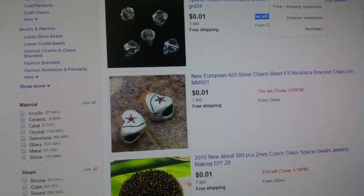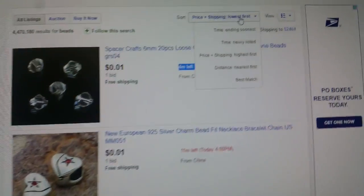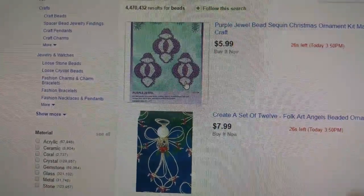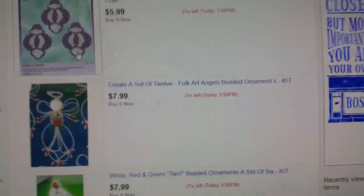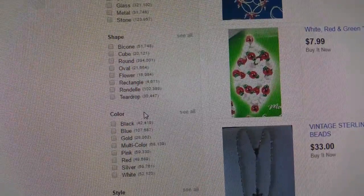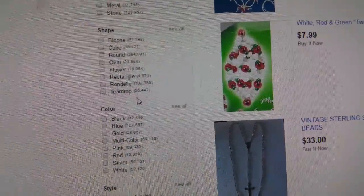Okay, so what I'm going to show you now is how you get to see those items that are going to be closing or ending now. We're going to go back up to the sort, and you're going to sort by ending soonest. When you sort by ending soonest, it's going to show your higher items on here too, because those are ending just like your lower price ones. So you're going to come over on the left hand side and scroll down. If you're using the app on your phone, it is a little bit different, but all these options are in there. I believe it's under filter on the app.